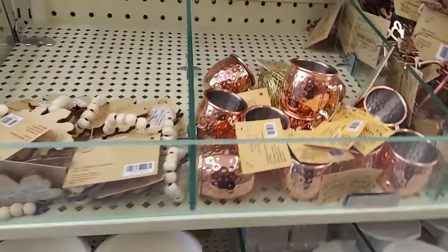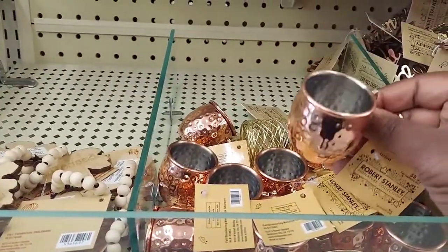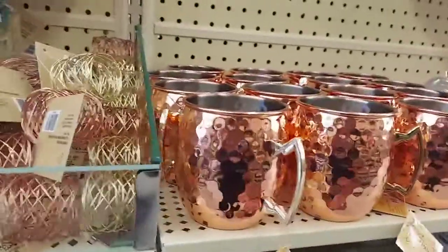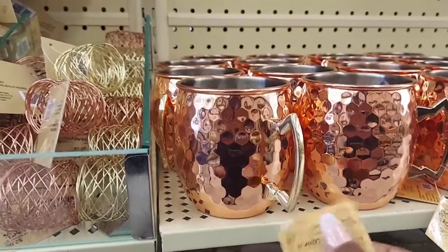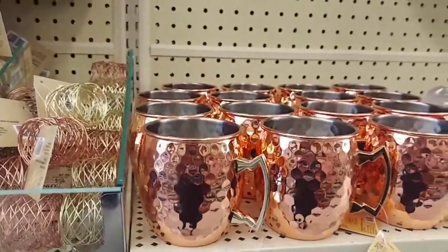Oh, look at the little, what do you guys call these? I forgot what they're called, but you know what I'm talking about. Everybody was into those last year, or the year before. Does it say the name? Some type of mule kind of cup. I forgot what it's called, but y'all know what it is.